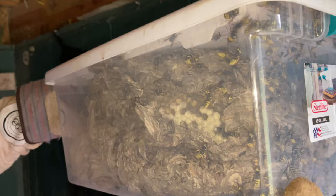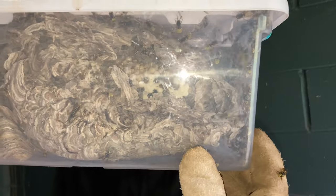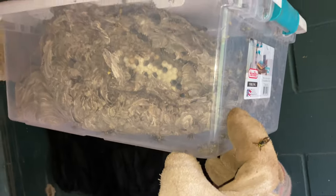Capture most of them in one shot. It's still a very active nest. You can see pupa and larva. Quite a number of very active female workers. So what we'll do later is collect these by just probably puncturing a hole the size of a vacuum in the top, and that'll be the easiest thing to do. But there you have most of it right there.